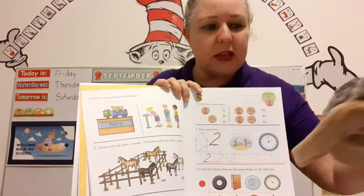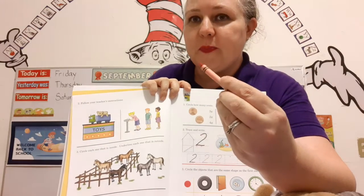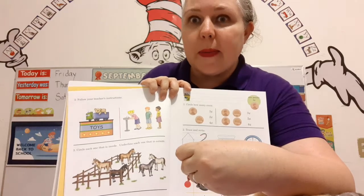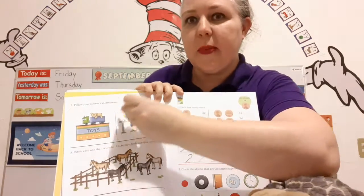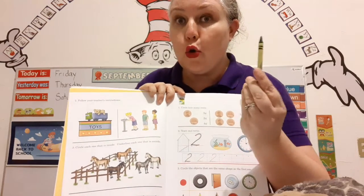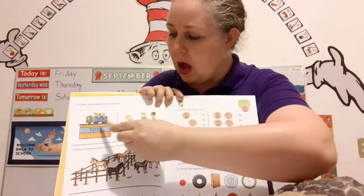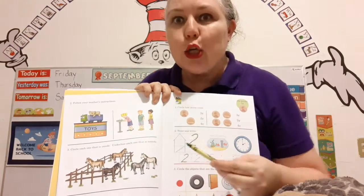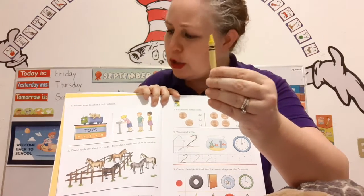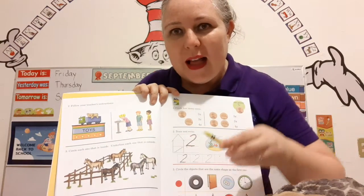Okay, so I want you to get a red crayon. And I want you to circle the bear that's on top. Can you do that? So circle the bear on top. Then I want you to get a green crayon and circle the toy box that's on the bottom. Good job. And then I want you to get a yellow crayon and circle the truck in the middle.